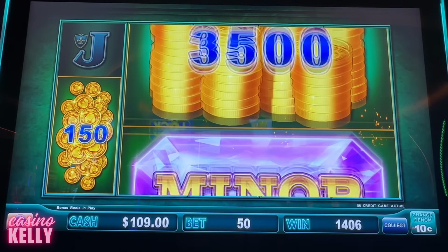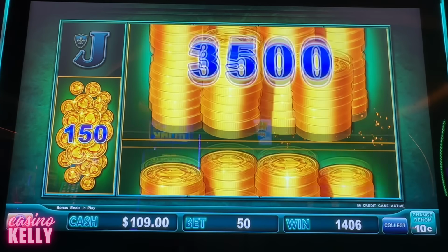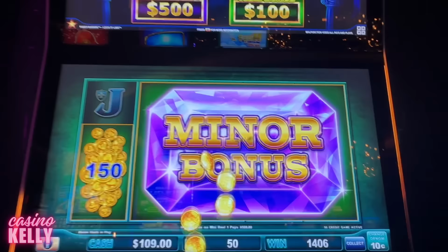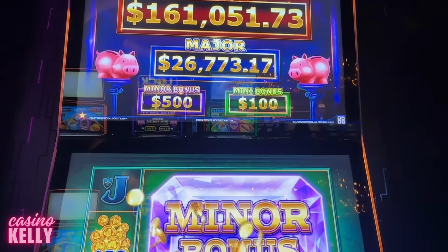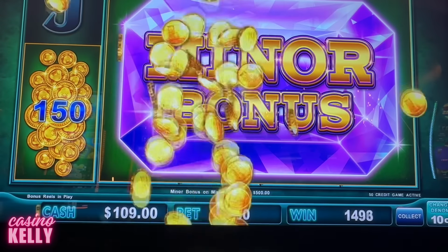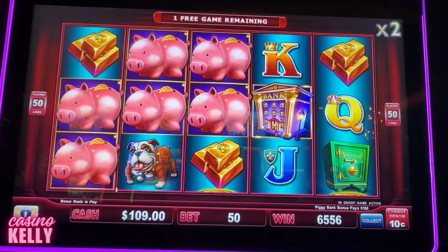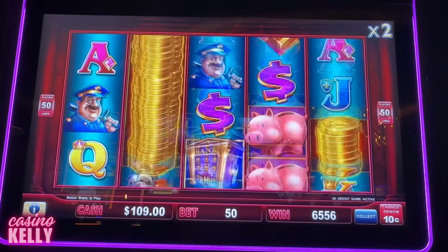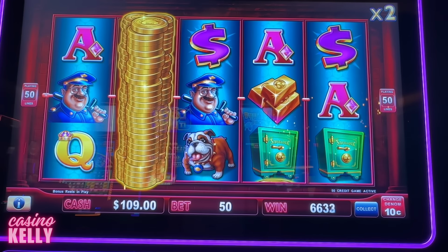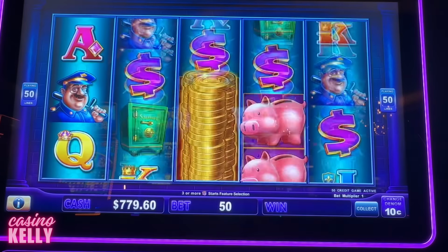I saw 1,250 on there. That was the biggest. I didn't see a major. That's a $500 minor. Hey, we'll take it. Nice. Don't roll it in the high living room. Oh, baby, if we'd have got that $26,000, that would have been crazy. No, I still got another spin. I forgot. Very nice. $675. Wow.